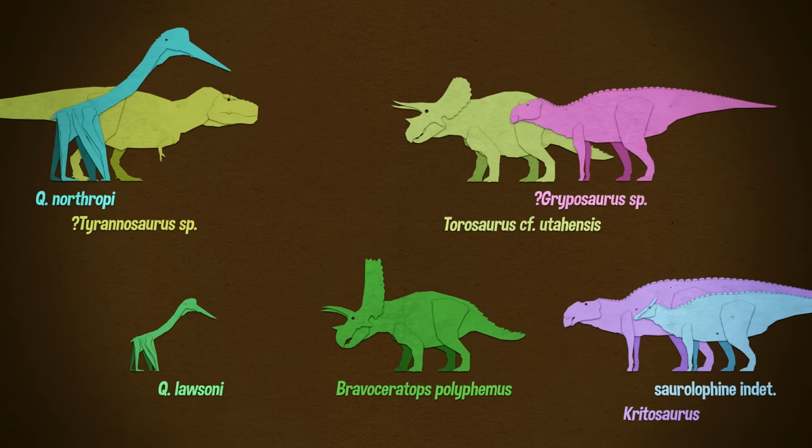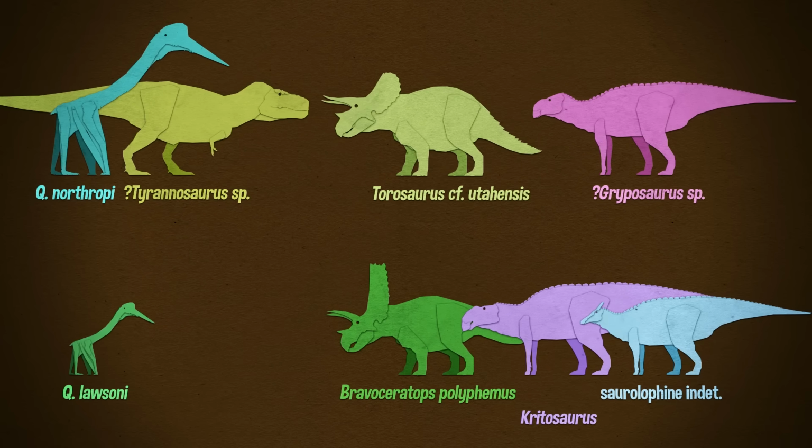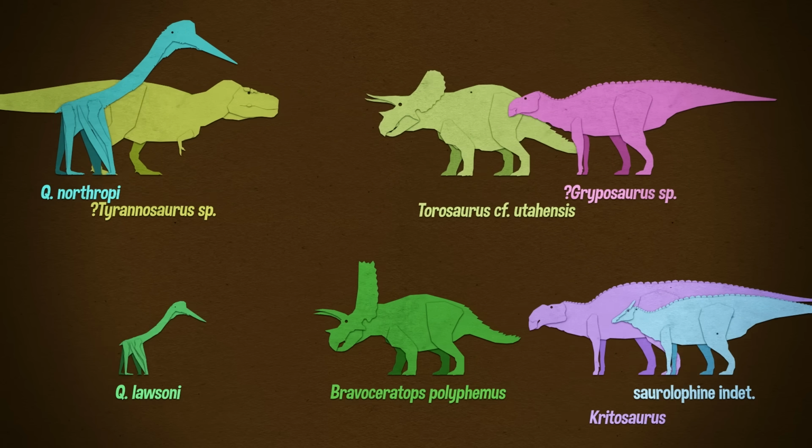Now, as with lawsoni and northropi, it's possible that there was a succession here, with Kritosaurus, the solid-crested animal, and Bravoceratops early on, and then Gryposaurus and Torosaurus replacing them, but the remains are rare enough that we can't be certain that that's the case.